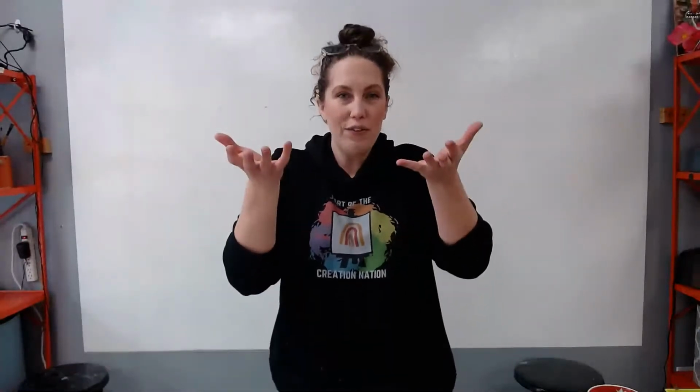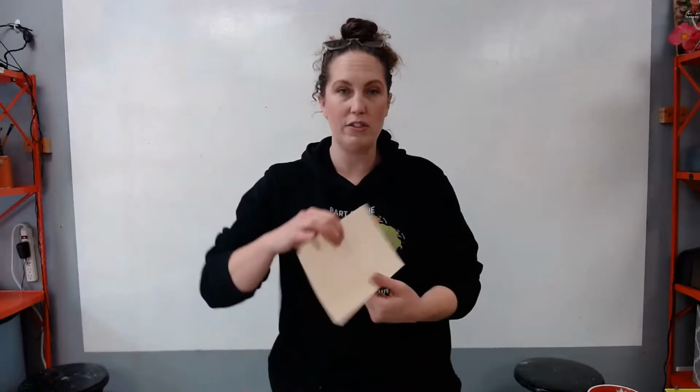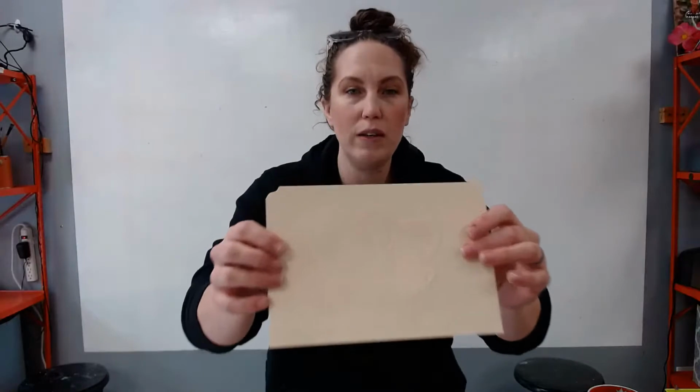And when we make a relief printing plate, you can do it by adding stuff on top of a substrate, or you can do it by removing things like carving, which is what our older kids are doing. Our younger ones, our 2nd and 3rds, are going to be building up to create that relief so that you get a print. And they're going to be making what we call a collagraph.